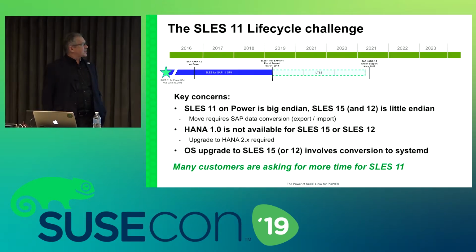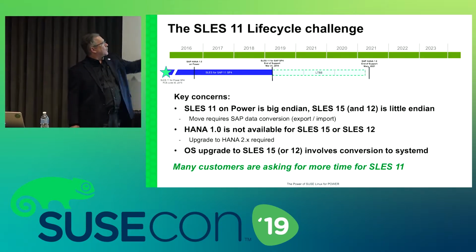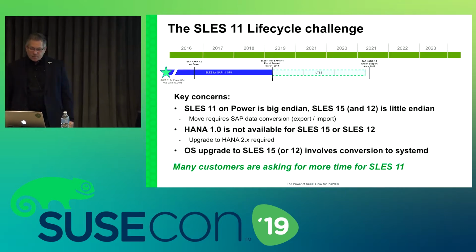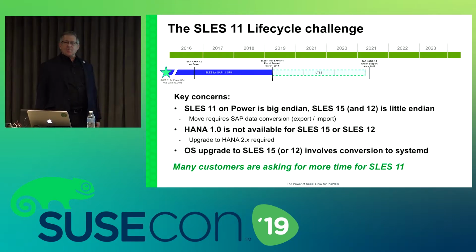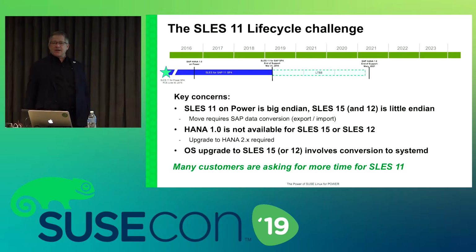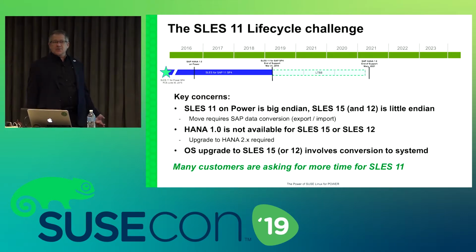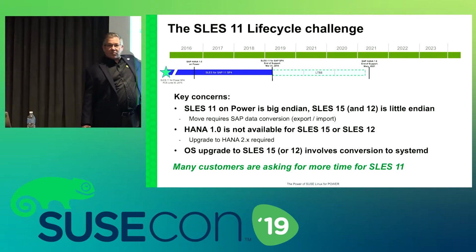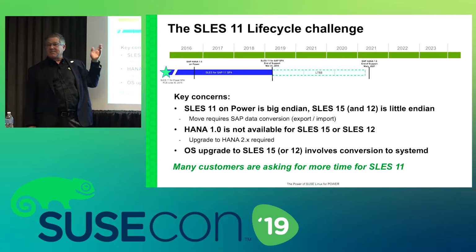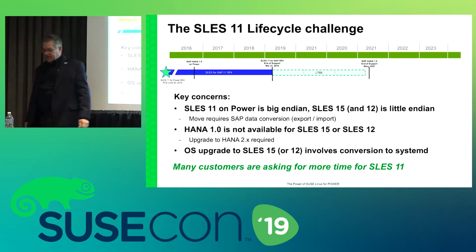This is a challenge we knew was going to happen. SAP HANA 1.0 on Power came out around September of 2016, and when they introduced that, they had a decision to make: do we go with SLES 11 or do we go with the relatively new SLES 12? For whatever reason, the decision was made to go with SLES 11. The big challenge was SLES 11 was big endian, so it stores data in the big endian format. So HANA 1.0 came in. Now we've seen probably 1,000 customers that are running SAP HANA 1.0 on SLES 11.